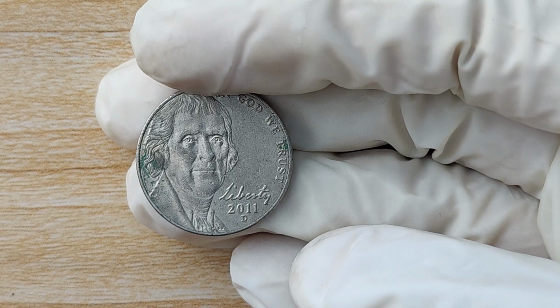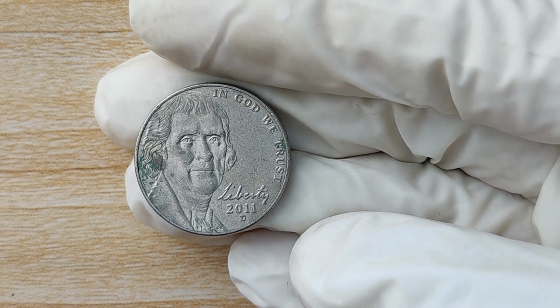Who knows, you might just have $13 million sitting in your pocket right now.